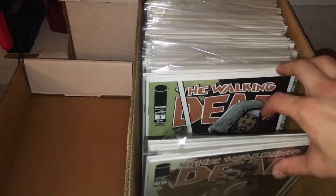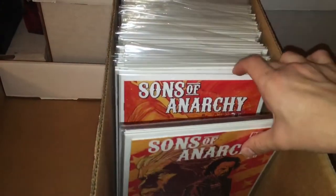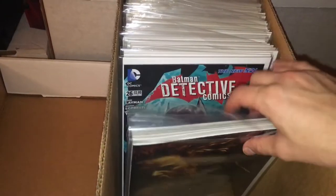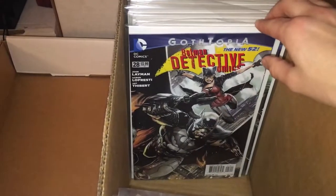Aside from the Walking Dead books, there's a Game of Thrones comic. There's a lot of Sons of Anarchy. I think every issue, at least of the first six or so. Then we got to the Batman books. There's a decent amount of DC and Batman books, you know, few Detective Comics.